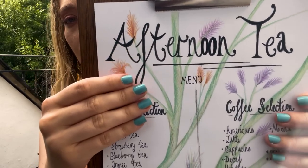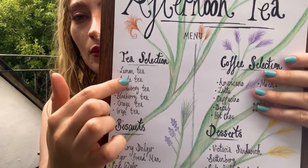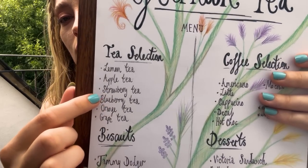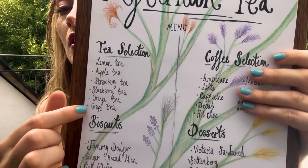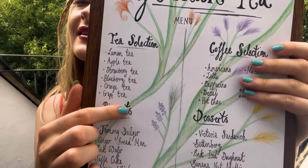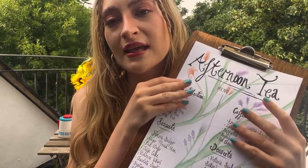So to begin, we've got our tea selection. We have a lemon tea, apple tea, strawberry tea, blueberry tea, orange tea, and grape tea. It's all quite fruity, summery blends, and they are the absolute best quality. So that's your tea selection. Anything tickling your fancy straight off the bat?